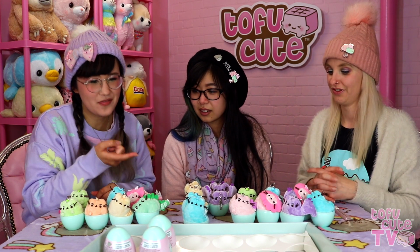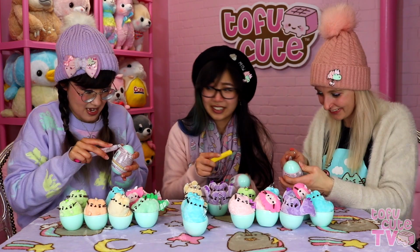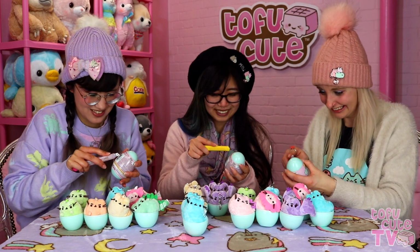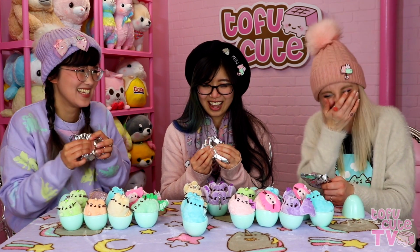What's everyone hoping for as their last Sheen? No more duplicates. Yeah. Oh, I haven't got regular Pusheenosaurus. I'm definitely hoping for the mystery one. Come on. Please. Pusheen gods, please. Good luck, everyone. I haven't got a long neck. I think I might have a long neck.